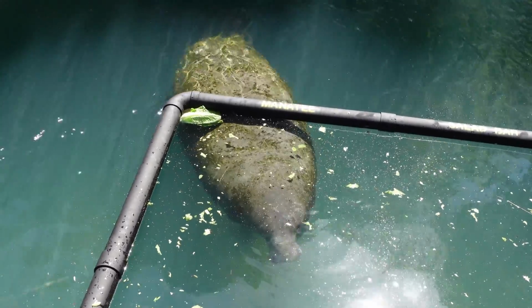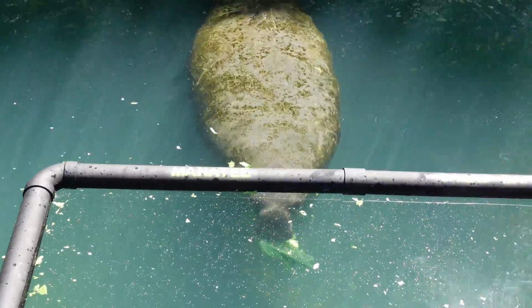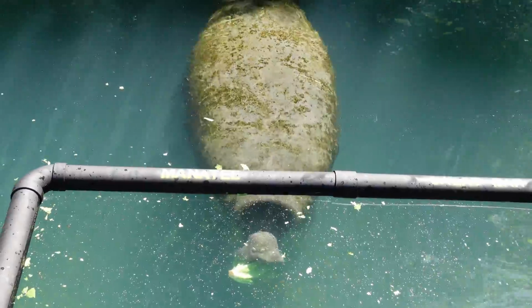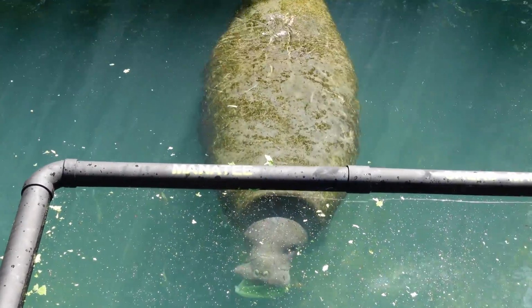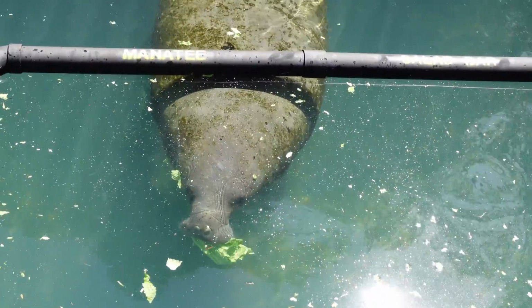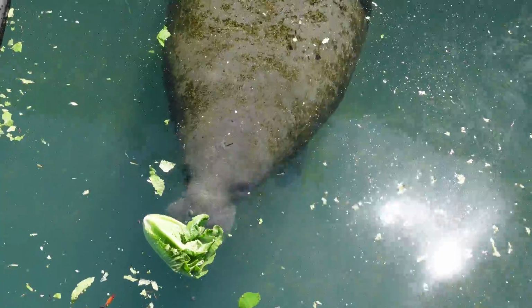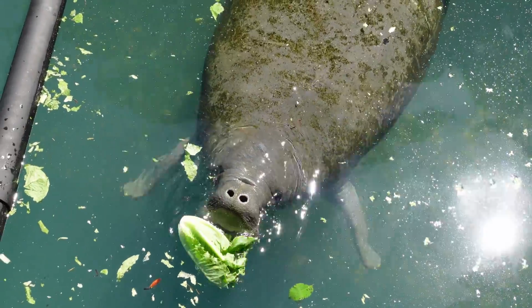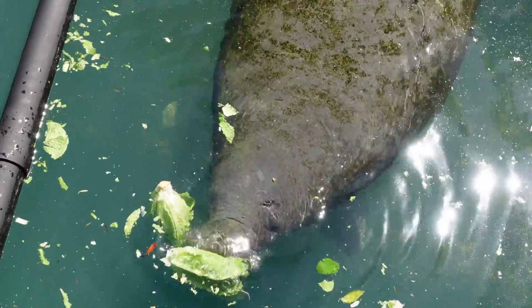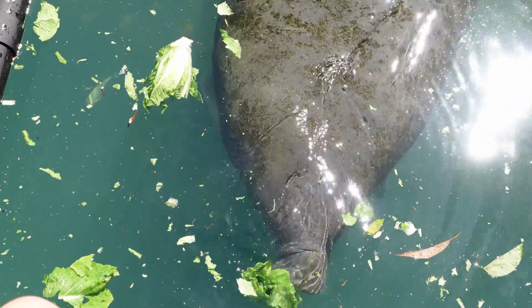Ooh, you can see his little face. Look how cute. Oh my gosh. Splash. This manatee's name is Betsy. She's 33 years old. She's been in captivity her whole life. She'll never be released. She weighs about 2,200 pounds. She's very large. Each manatee will eat right at 100 pounds of lettuce a day. Wow. That's about the same they eat in the wild. They'll eat about 10% of their body weight. Most manatees in the wild weigh about 1,000 to 1,200 pounds.